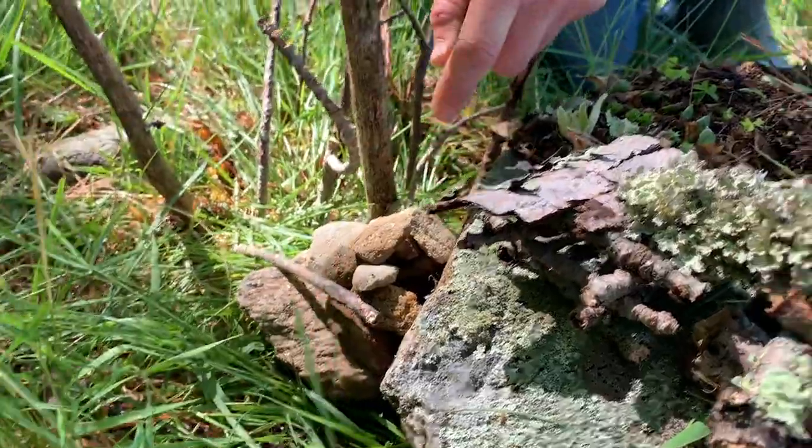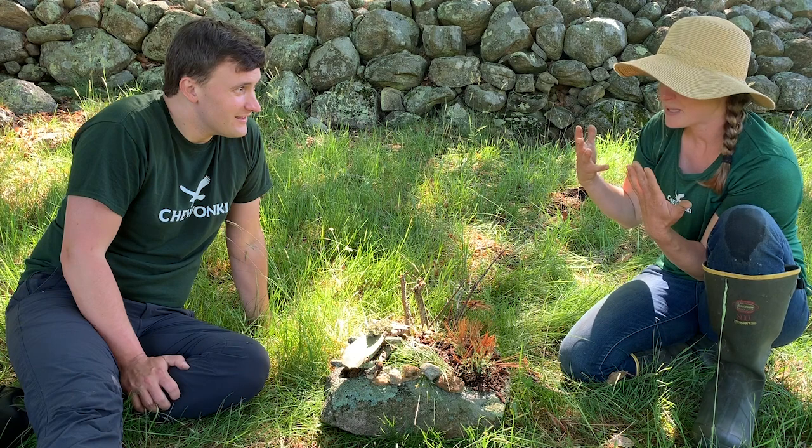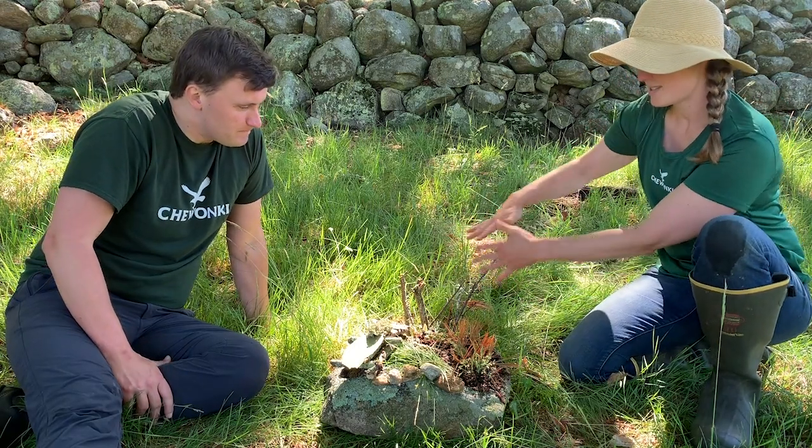Brilliant. Yes, and then I've noticed that many farms in Maine come along with a woodlot, because you need to be able to burn firewood in order to heat your house. So these are the woods, the backwoods.